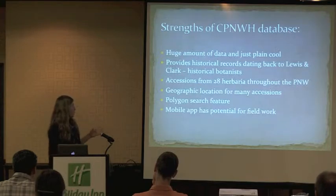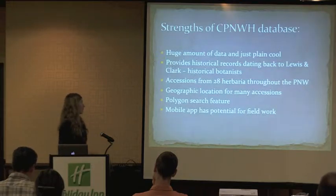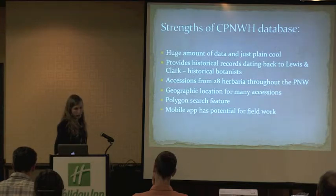So there's accessions from 28 herbaria. There's geographic location for many accessions and spatial data for that, which is hugely helpful. There's a polygon search feature, and there's a mobile app that has potential for field work.